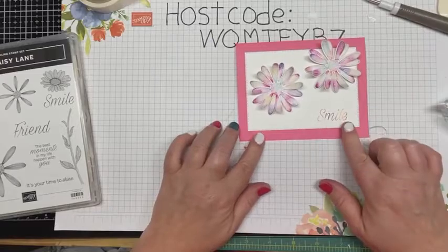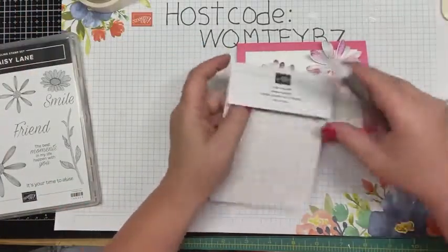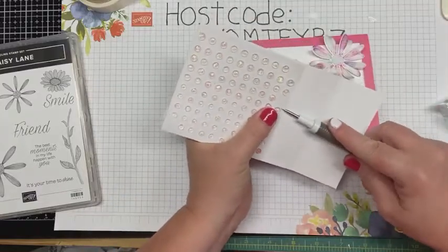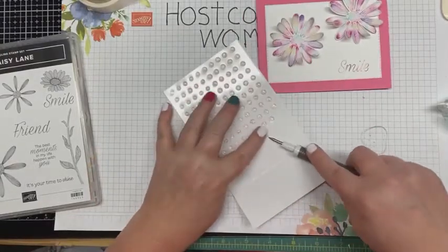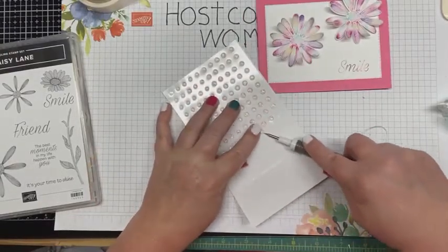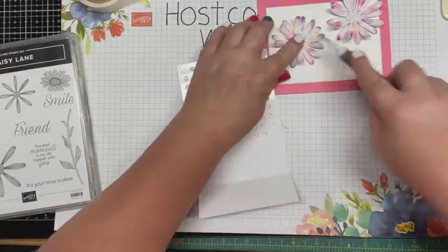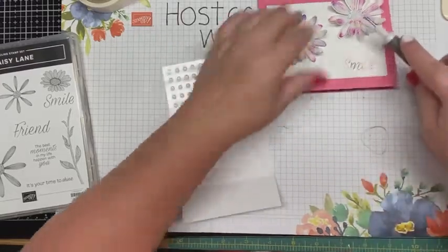And then to finish it off, I did put the Opal Rounds on here. So I'm just going to use one of the larger ones. Well, I think they're all, no, there's some smaller ones on there. So I'm using the larger ones here, maybe, and put that right in the center. You could also do Wink of Stella right in the center. I think that would be really pretty.